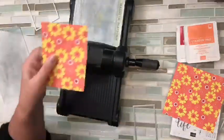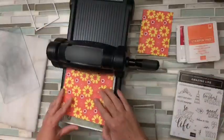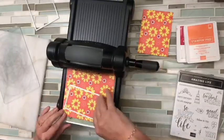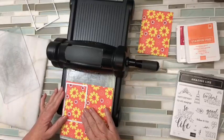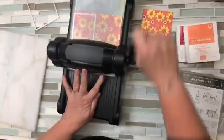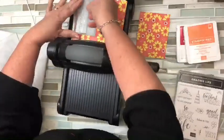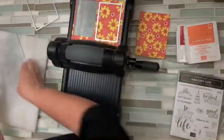A little piece that didn't want to cut through. So there's that one. Then I need 3 of the 2 3/4. I need 3 of these. So I'm going to put you here because I think you cut better when you go that way. Yep, there's one. And here comes 2.